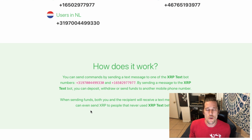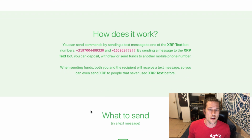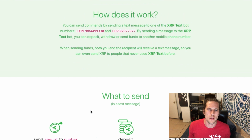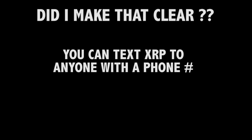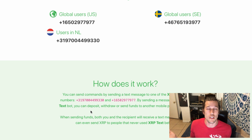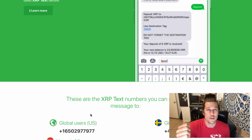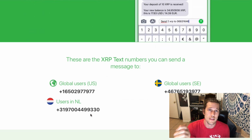And I knew a couple other tokens were working on this. I know Bitcoin Cash was working on this. Bitcoin Cash's text feature isn't out yet. I don't even think it's out yet. This is the first time we've seen one of these prominent coins, a coin in the top 10, offering the ability for you to text money to your friend or text and have it as a store of value.